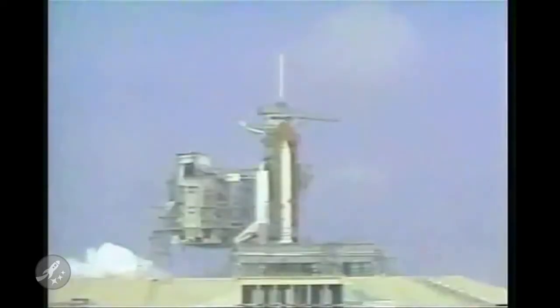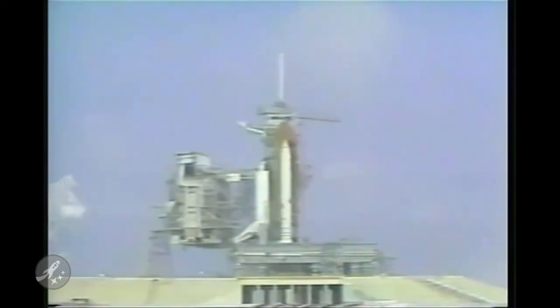10. We have a go for main engine start. 7, 6, 5. We have main engine start. We have a cutoff. NTD, we have an RSO abort.